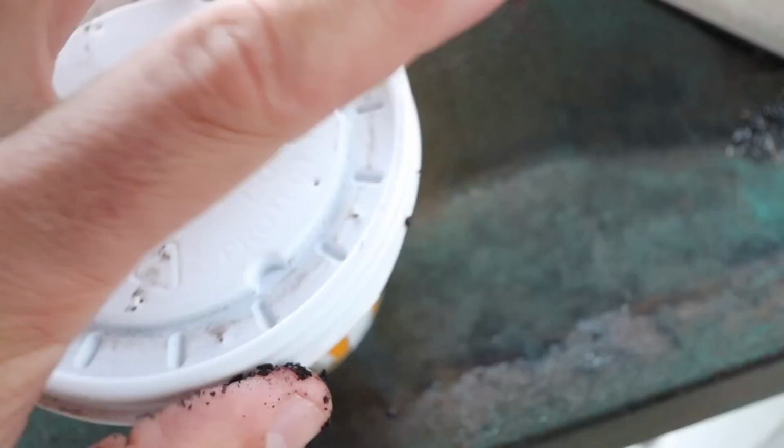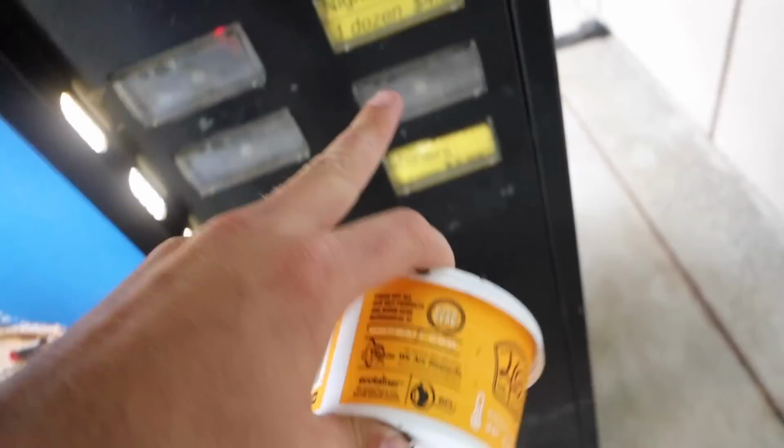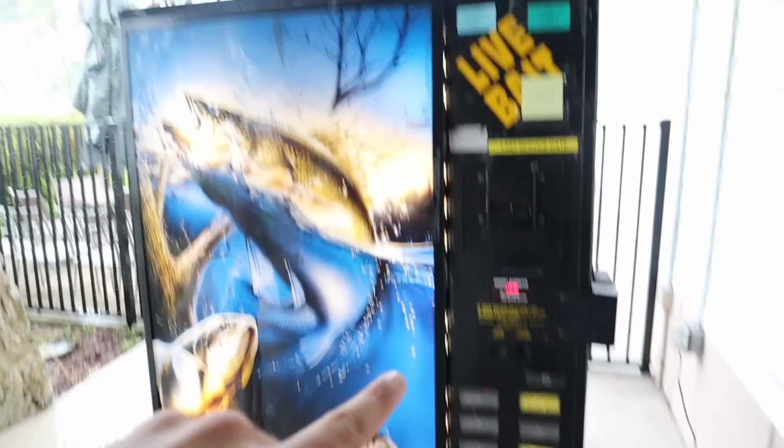I don't know how much it spent. I think I put more than this amount in. I tried to click shiners, I tried to click night crawlers. There's only night crawlers and shiners on there, but I got night crawlers out of a live bait vending machine. I really wonder what the shiners come out in. Like, do they come out in a little bucket with water in it? This is at the Bass Pro Shops down south in like Dania Beach. You guys should check this out and come by and see if it's working.